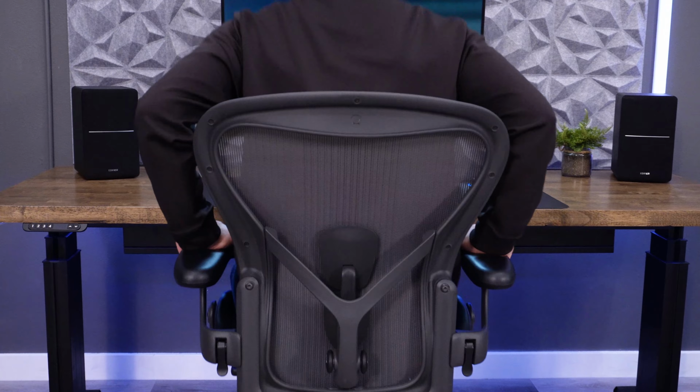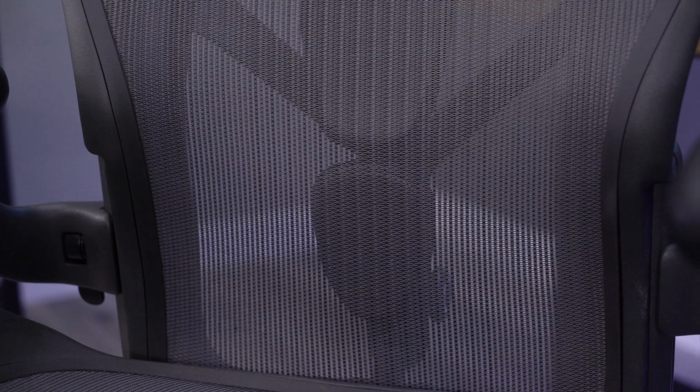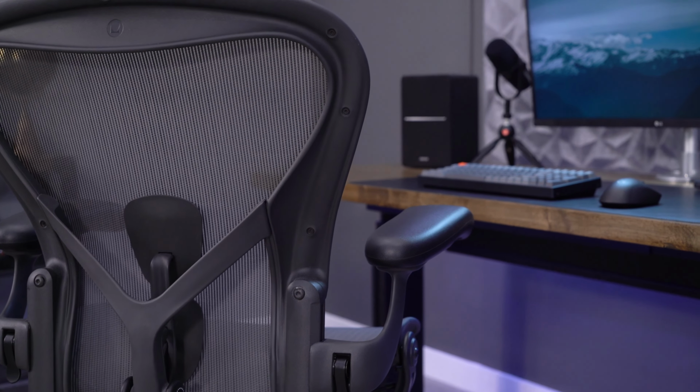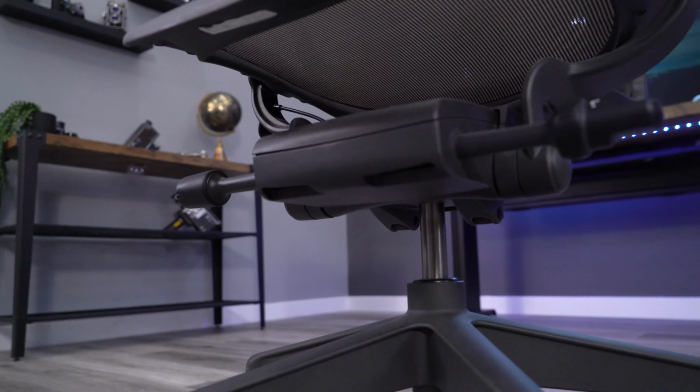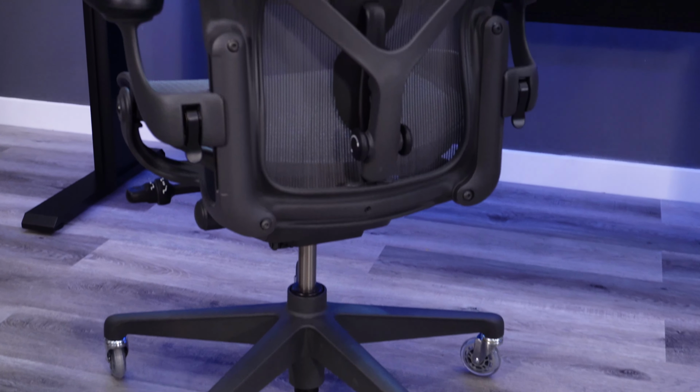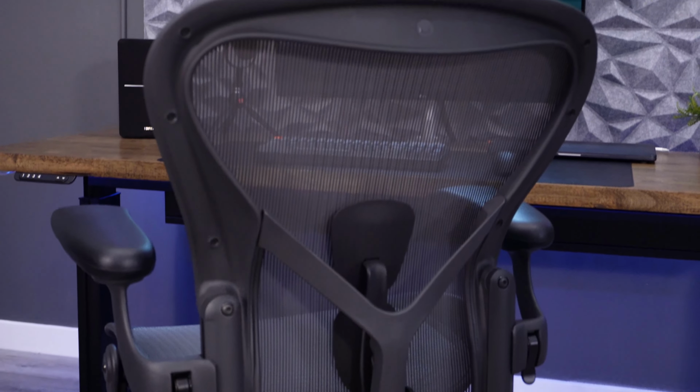With the starting price on the bare bones Herman Miller Aeron being almost $1,200 now, we really need to take a deep look at whether the Aeron chair is still worth it. $1,200 is already a lot of money, but the price actually spikes to over $1,600 when you get it fully loaded with all of the adjustment add-ons.